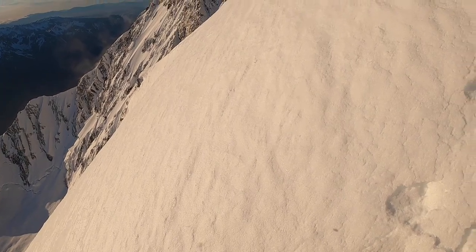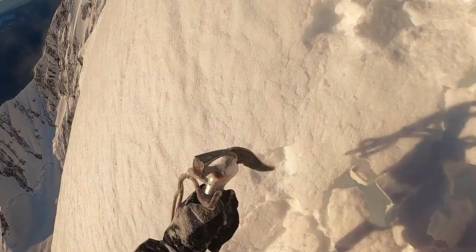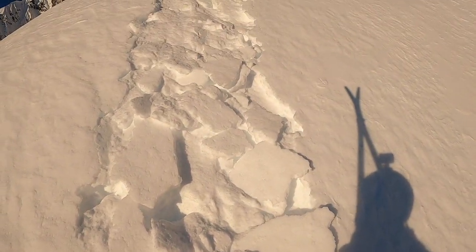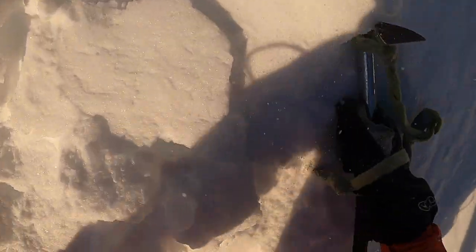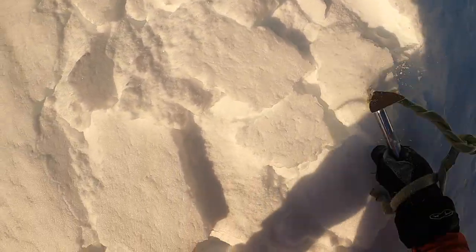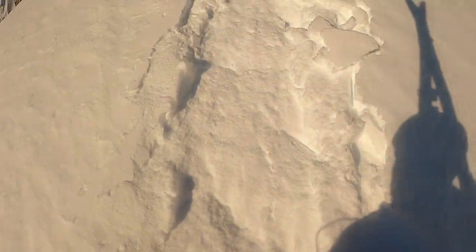There's the east face of Cook. Beautiful. Any better or still shit? Better, eh? Cool. Sorry? Definitely want to be skiing in that little gully. Yeah, I agree, yeah. Oh, this crust makes it hard to move.